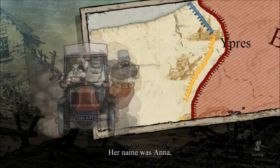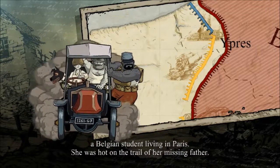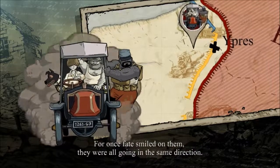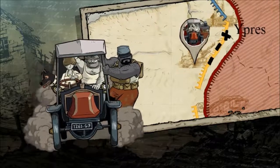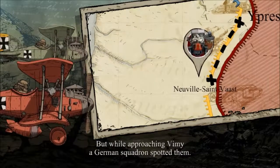Her name was Anna, a Belgian student living in Paris. She was hard on the trail of her missing father. For once, fate smiled on them. They were all going in the same direction. But while approaching Vimy, a German squadron spotted them.